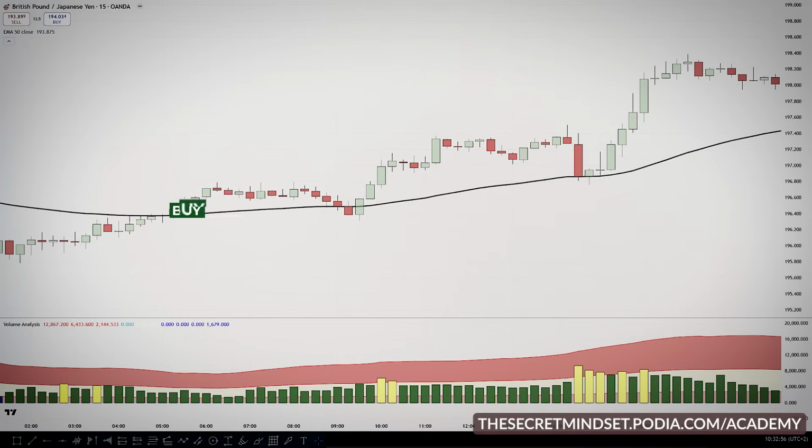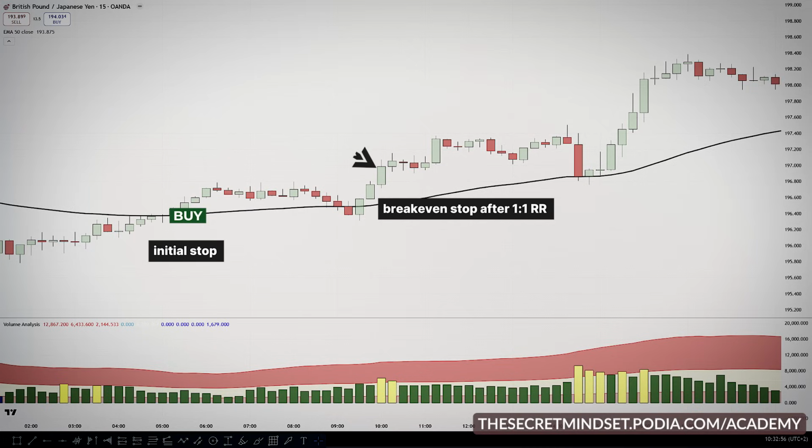Of course, the timing of moving to break-even matters a lot. Many traders make the mistake of moving their stop to break-even too quickly when they see a small profit. This often leads to getting stopped out right before the market makes its real move. Wait for price to prove itself by reaching that 1-to-1 mark first.